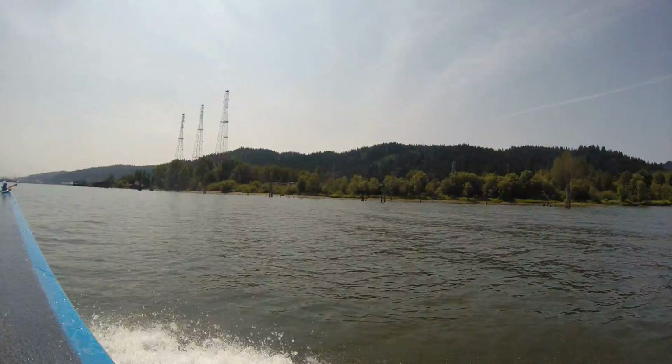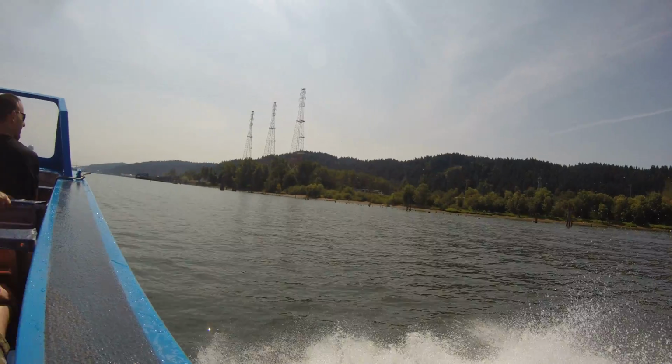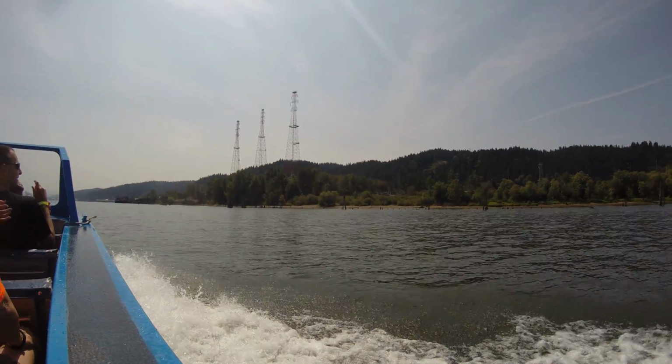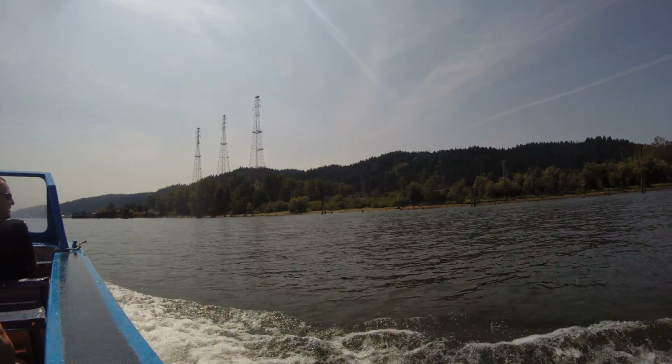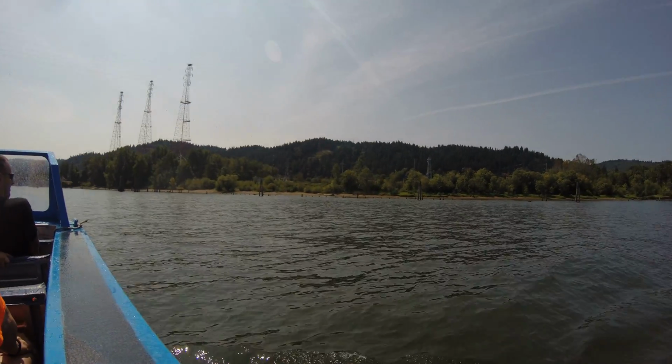There's one on top of that one too. It's like every one of these posts have a bird on it. You guys are looking at all those birds to your right. Look at those birds. There's one on every post to your right there. Yeah. Those are cormorants, kind of a fish duck type thing.